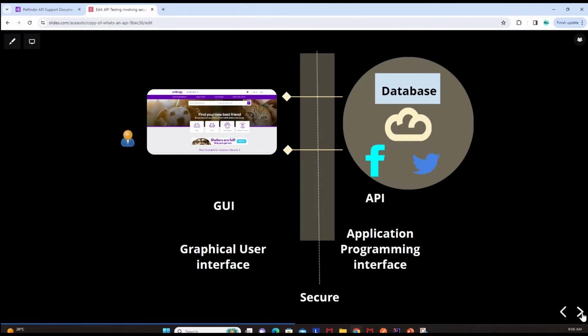Now I'll give you an example where the security of the APIs really comes in. I have depicted here a website, petfinder.com, and a valid user who tries to view and enter petfinder.com. From the graphical user interface, or what is visible to the eyes, they can access this particular website, but having said that, it is required to have secure APIs. In the backend it has to be secure APIs. The UI talks to the database or the application programming interface, which is the backend system.